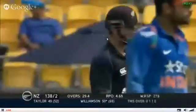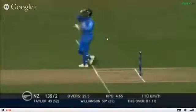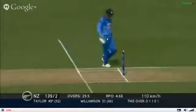Well, he's made it look easy. He's been nice and controlled. He's hit the ball into gaps. We've seen an excellent innings at a good time for New Zealand. Again, Taylor and Williamson setting the platform. Ross Taylor's quite another good one. Ross Taylor moves through to 49.